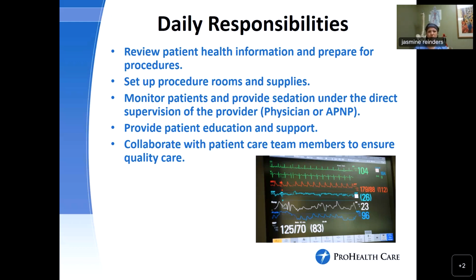And then during the procedure, I administer the conscious sedation for the patient. I am up at the patient's head. I can talk with them when they have light sedation on board and just see how they're doing, see how they're feeling, be the one to explain to them where they're at in the procedure, and just make sure that they are safe and comfortable during that procedure.